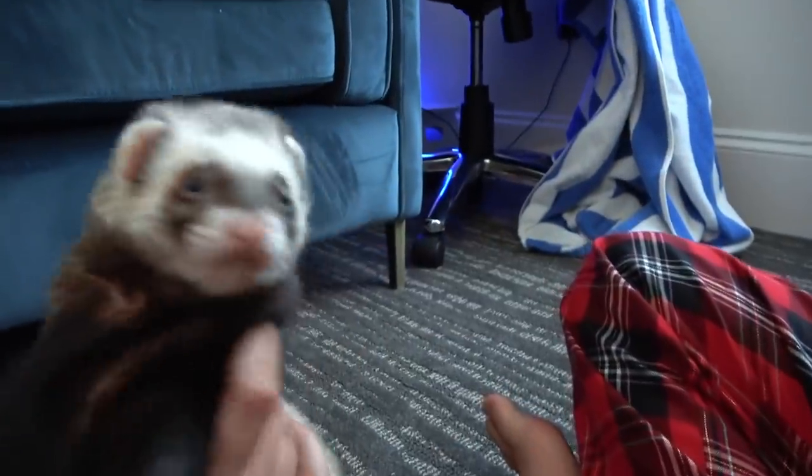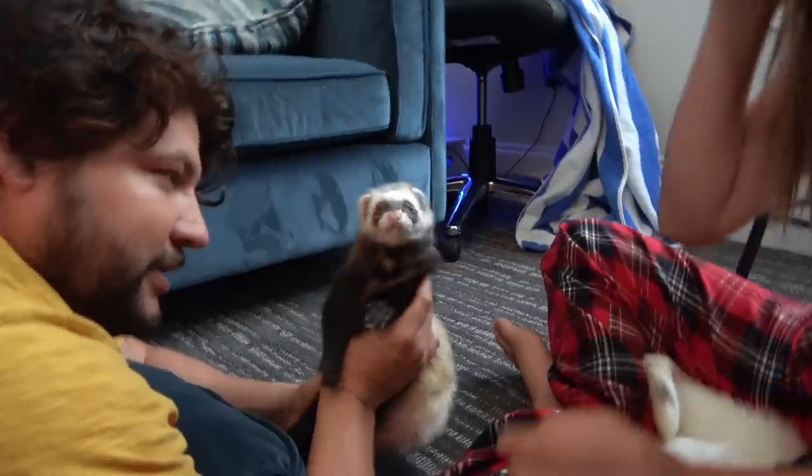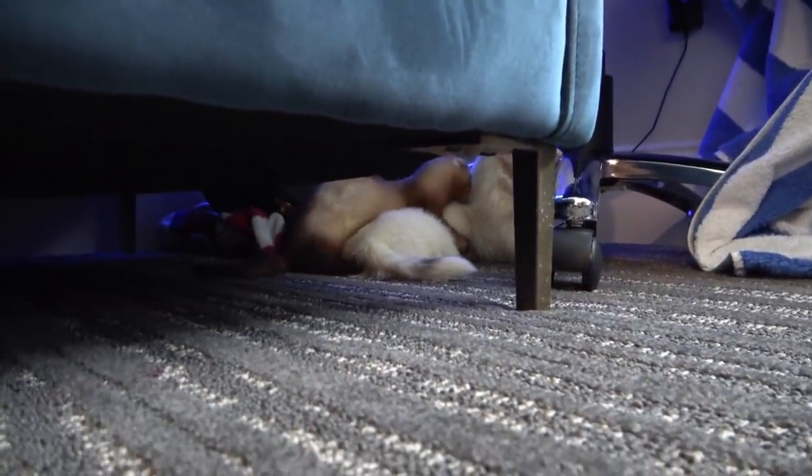Barry Boo, say hi. He can dance, he can dance. Look at this ferret, because he can dance. Here goes Yeti to go back to his sleeping spot, but Peanut will not let him be. Peanut will not let him have peace.